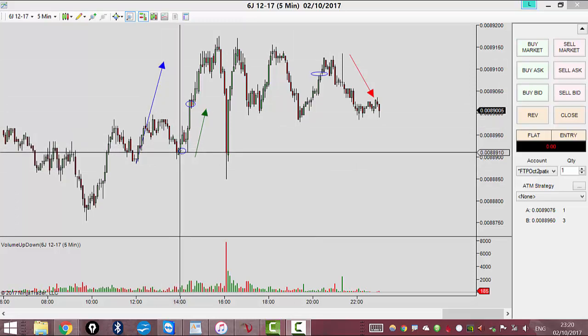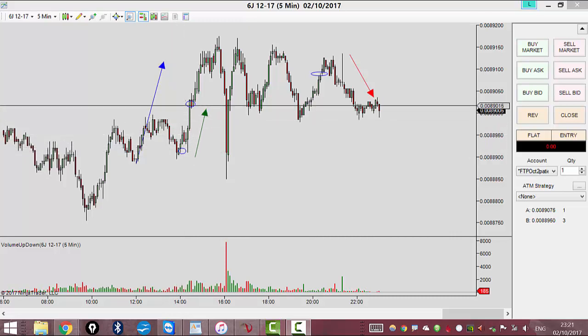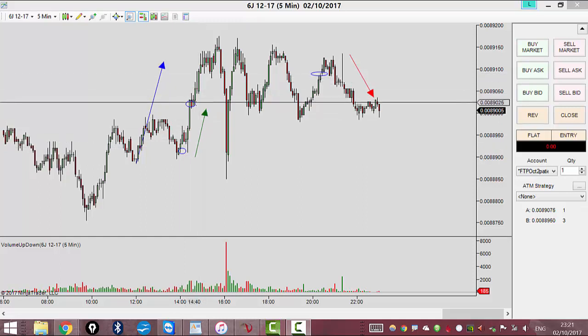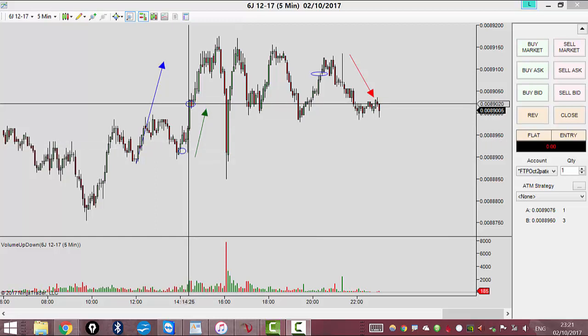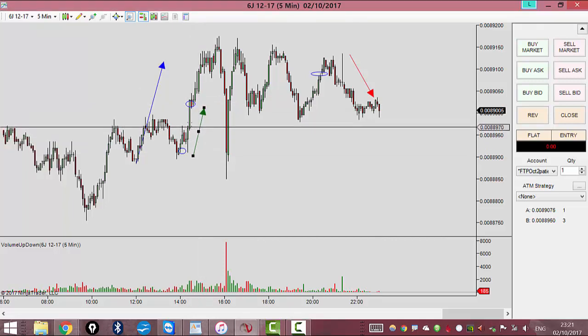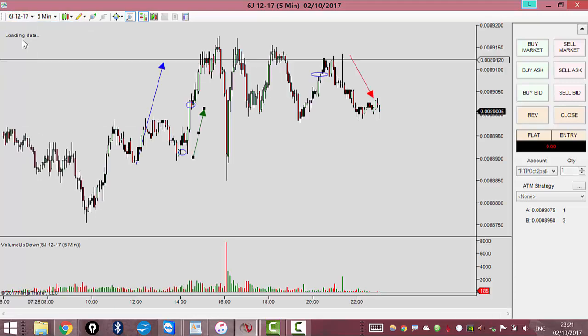So we got long here at 91 after that candle had formed, and we had targets at 6.5, 8.5, and a reason we ended up getting out at 2 for various reasons within the plan. So we got 91 to 2, or 11 ticks per contract, and that was great. That was within the plan. That was our morning session.